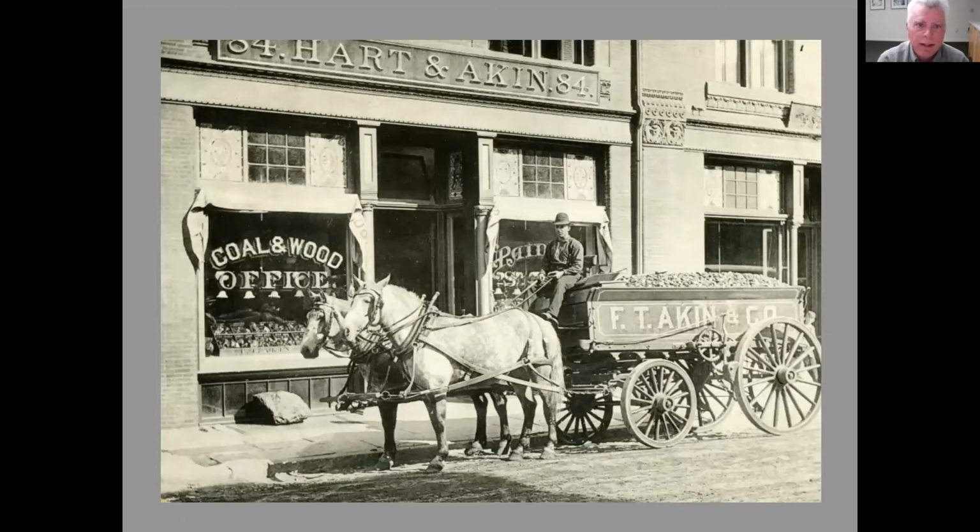And here's the FT Aiken Co, who supplied coal. They joined with Hart and Aiken in about 1894, and this shows one of their offices at 84 Pleasant Street. But Aiken also handled Pocahontas steam coal, a bituminous coal billed as, quote, practically smokeless, unquote, but it wasn't practically smokeless, it was smoky. But it was also widely acknowledged as one of the finest power generating coals on the market. They also handled anthracite, hard coal that burned hot for home use, and other bulk commodities like firewood and hay and other materials. So this is a pretty great photo, I think, of Pleasant Street and Francis T. Aiken and Co. coal wagon.